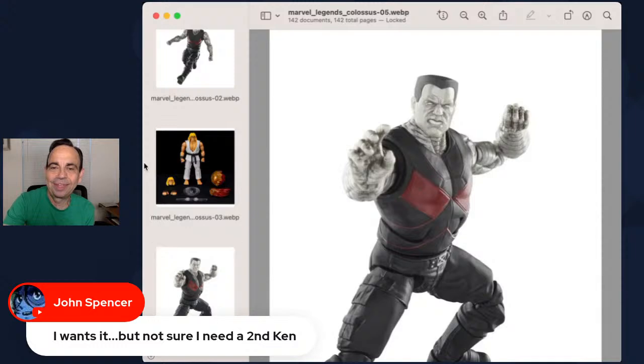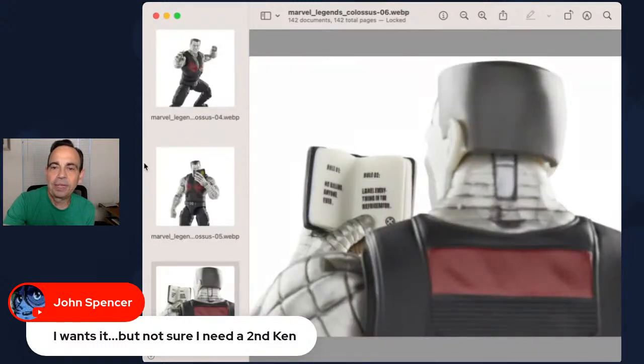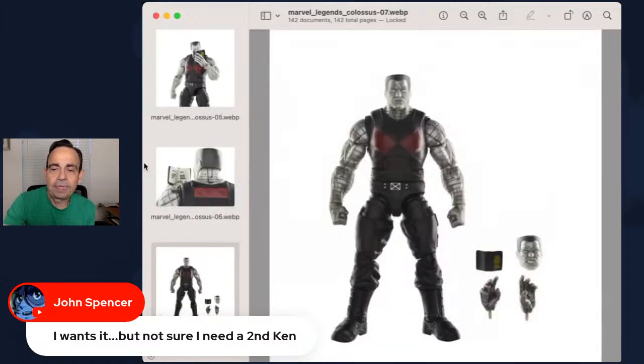I love the poses they put him in, doing a little bit of reading. He comes with an extra accessory. He's got an extra head. He's got an extra pair of hands. The only thing wrong with him is he's got the waist cut instead of the ball peg waist. So I figured it was only right to put him in as an actual photogenic figure. So if you guys are into Colossus from Deadpool, he's red, and I'm not at all ashamed to say it.